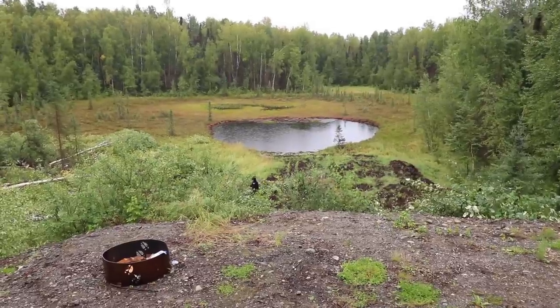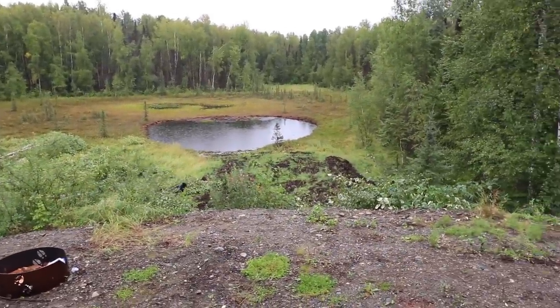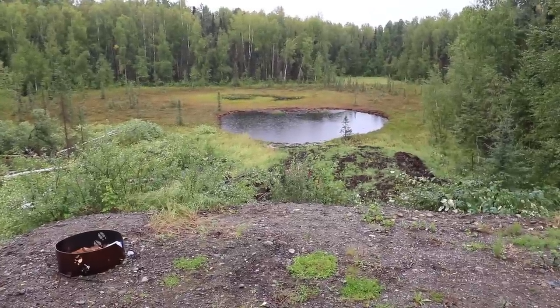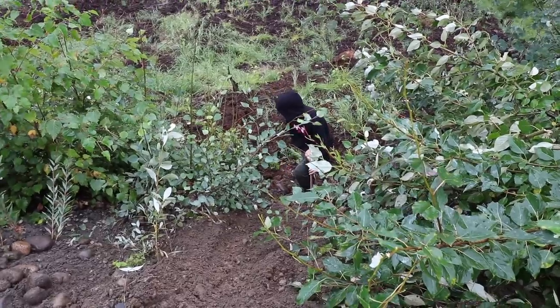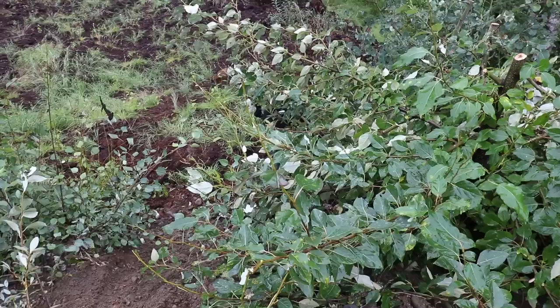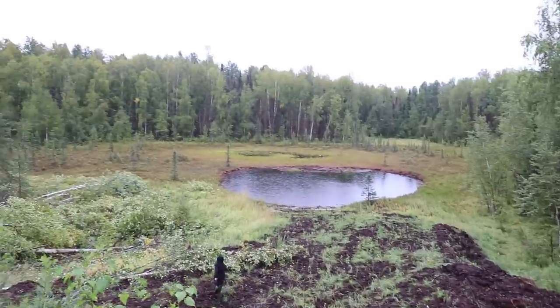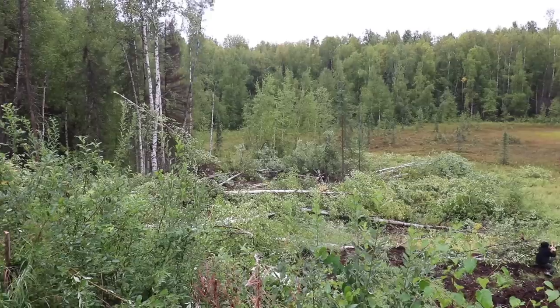Parker's down there slaying the zombies with his sword, which is really a paint stirring stick that he found. Did you get the zombies? No. Be careful, you're in a zombie graveyard, P. He cleared a lot of trees. Oh, there goes another one.